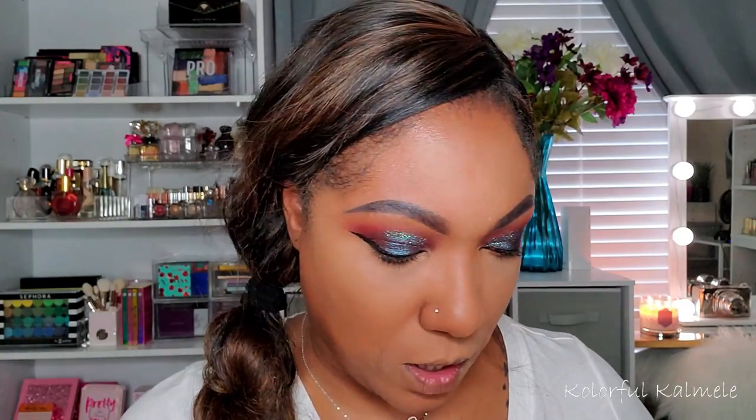So you guys let me know down below if you use this powder and really like it a lot. The scent is not bothering me. I know in the past it did bother me, but it's not bothering me right now. It's not too bad at all. I can deal with it, but it's not my favorite.